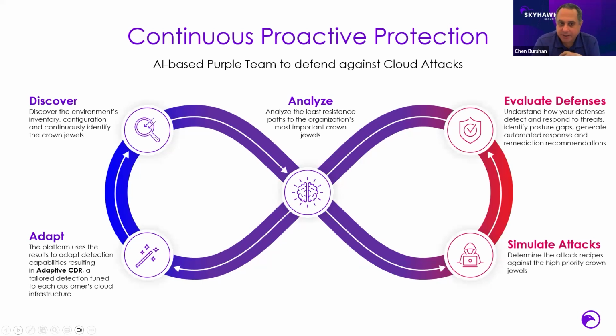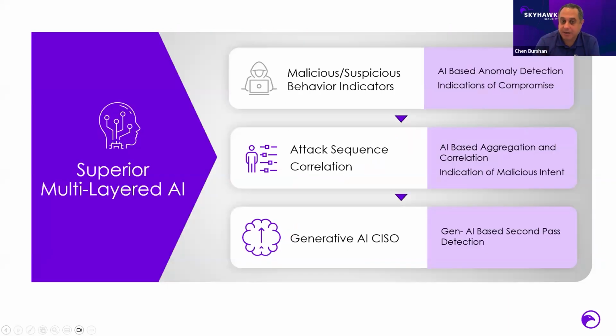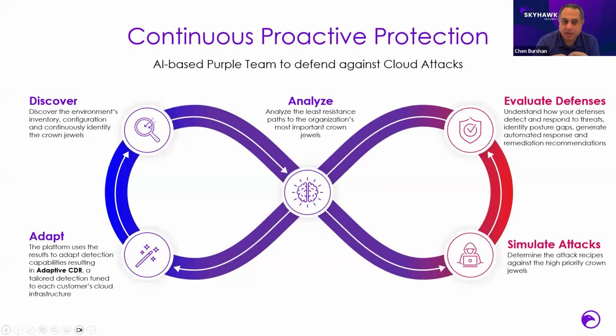The continuous process basically works through discovery. It's important to say that in order to make sure that you protect the crown jewels, the assets that you really care about for your cloud, we start with discovery. We start with a policy of what are the crown jewels of the environment. What are the assets that the business cares about the most? And we discover those. We then analyze the least resistant paths to these assets.